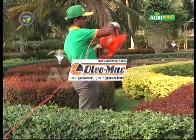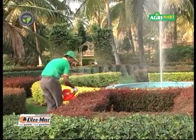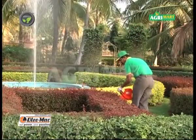This is Oleomac electric hedge trimmer, useful for gardens having electricity supply. The working and efficiency of this electric hedge trimmer is similar to the petrol machine.